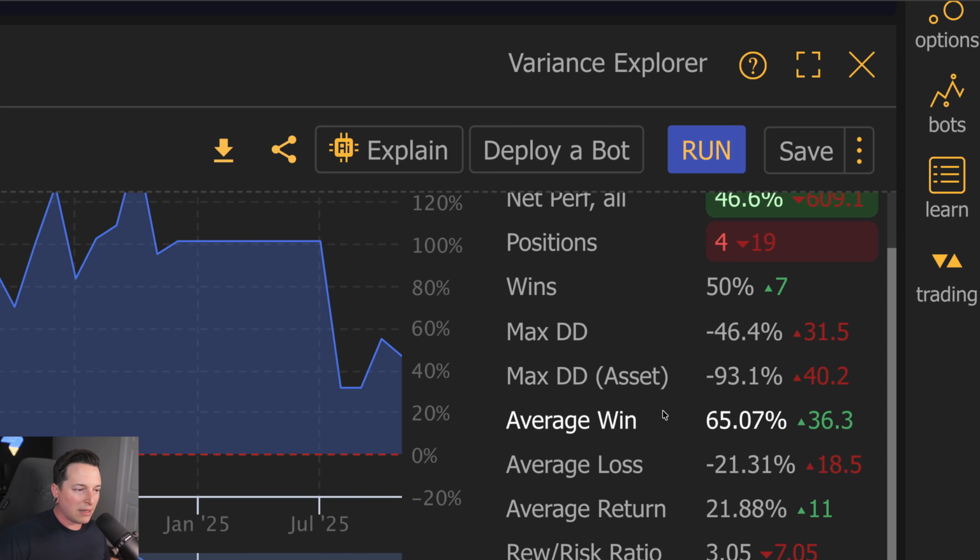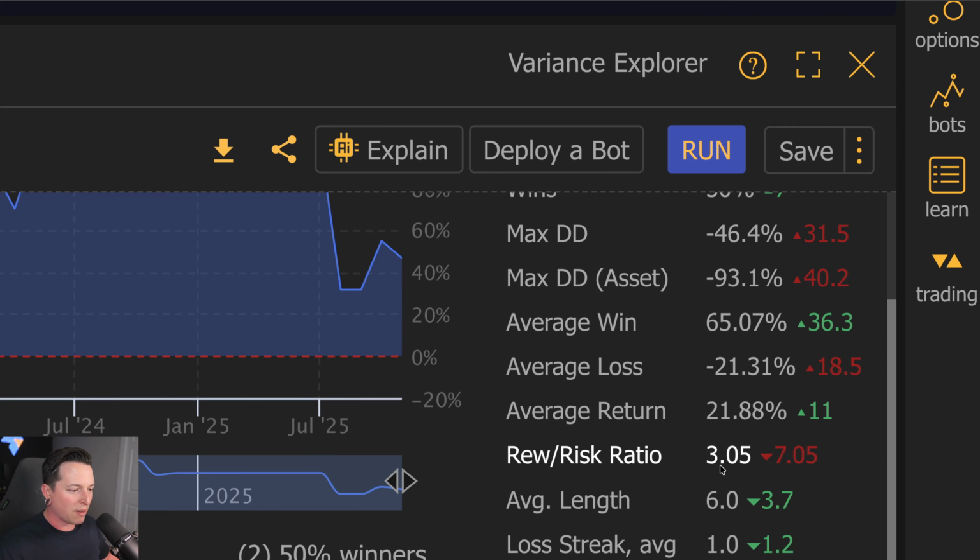Now, when we win, the average win is about 65%, and the average loss is about 21%. So we have an RVR of about 3.1.